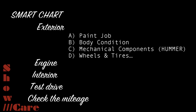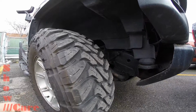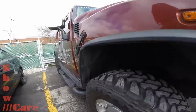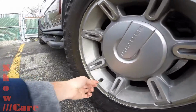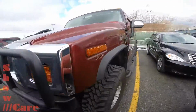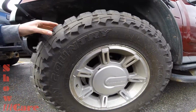Wheels and tires. First of all, look and see if all four tires are the same make and model. Then, usually you would take a simple penny and insert it in between the tire tread to get a rough estimation on how deep they are. But in this case, you don't really need to do that. The tire treads are very thick. Finally, check the rims for scratches, pothole damage, and flaking paint.